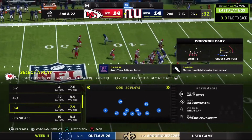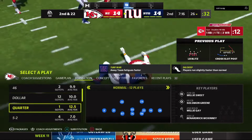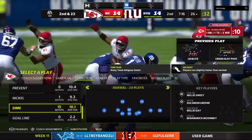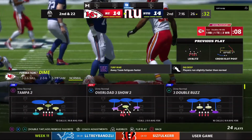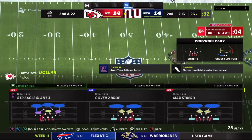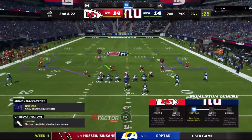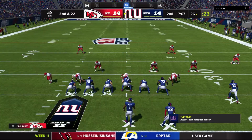So this has been a lot like a tennis match, hasn't it? Back and forth. Both of these offenses having their way so far. So maybe the question isn't who's going to score the most points in this game. Maybe it's who's going to get some stops. Yeah, absolutely. And that sack, finally a first step in the right direction for a stop. A lot of ground to cover. 2nd and 22.